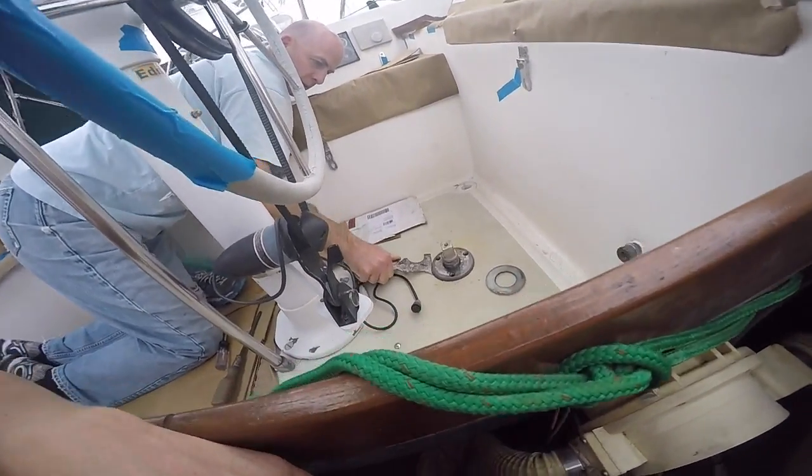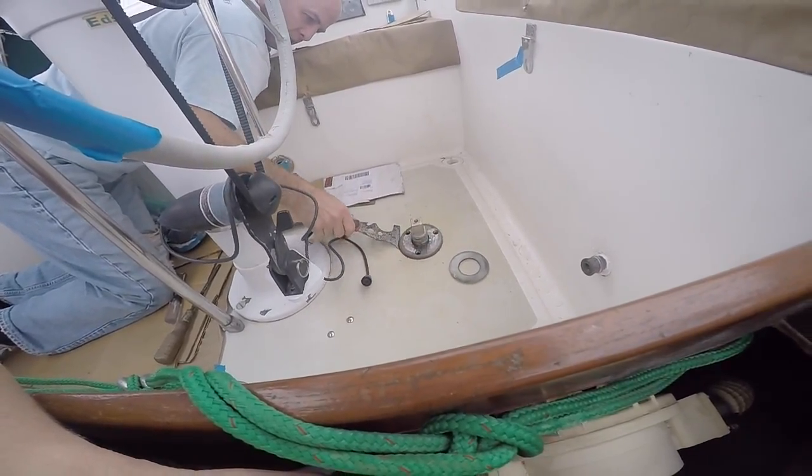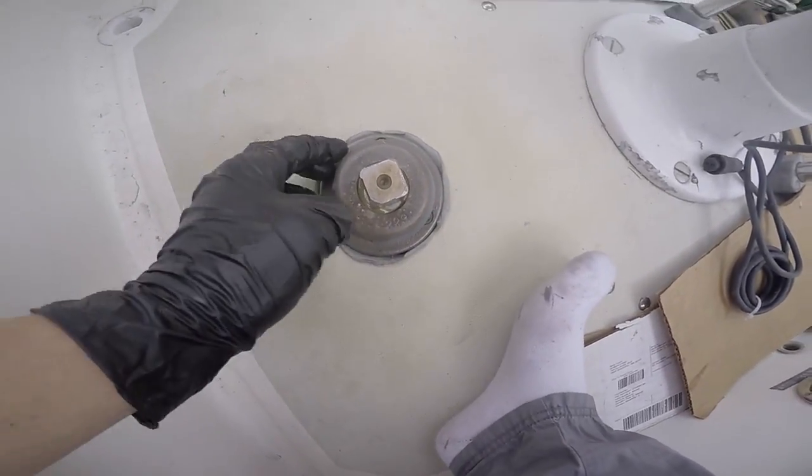We even got real crazy and jacked up the rudder so we could rebed the rudder post in the cockpit, as it was causing a pretty significant leak down in the engine room. Get this guy rebedded. That's all butyl smashed out, so hopefully we'll stop that water leak.